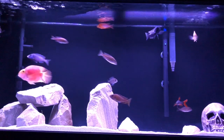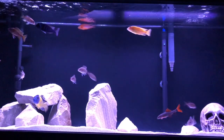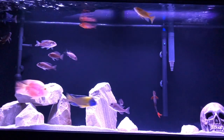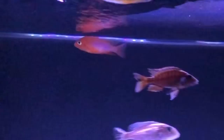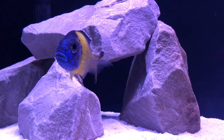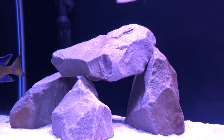Tried to treat it with Melafix and plenty of water changes. It didn't quite come back around, so the eye still moves, but I don't think he can see anything through it, and that's why he's kind of chilling at the top with his good eye facing down so he can see everybody. But the light's on, all the fish are a little bit more timid. The blue neon's hiding under the little rock there.